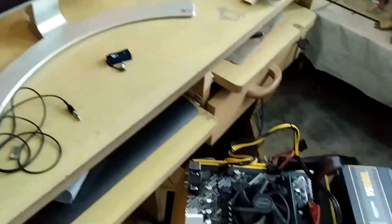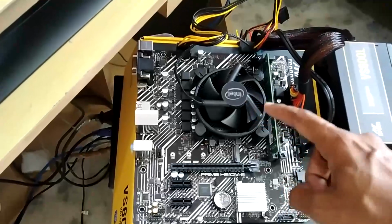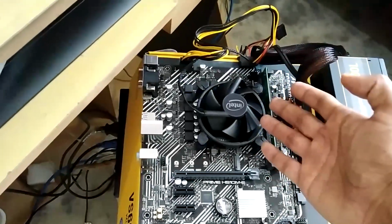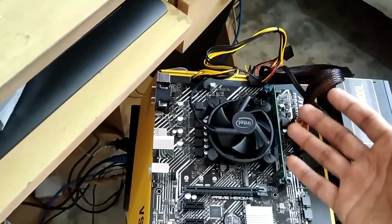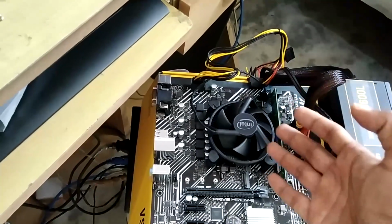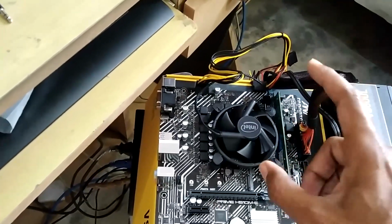And because I don't have a graphics card, as you can see, I will be using the onboard graphics of the CPU, and that's one of the reasons I bought the 11400 and not the 11400F. The F SKU processors do not come with a graphics chip, so you always have to buy a graphics card to use an F series processor.